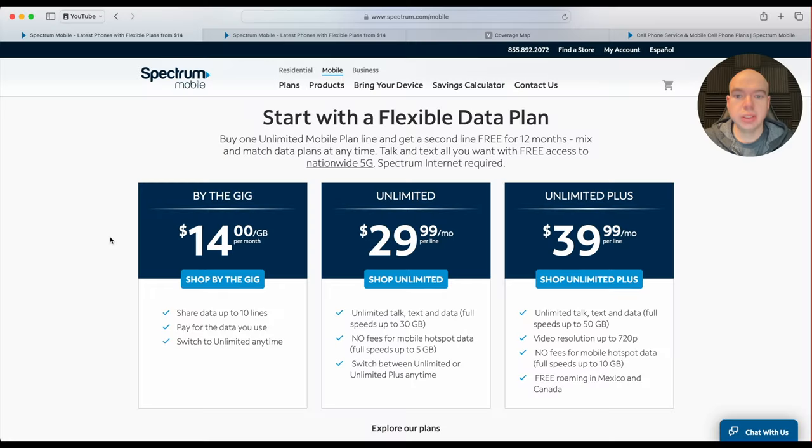Now, we're going to go ahead and move on to the plans here. So here are the Spectrum Mobile plans that are offered. The Buy the Gig, $14 a month per gigabyte. The Unlimited plan, which is honestly the most popular plan here, for $29.99. They have upped the data. We're going to talk about that. They also have the Unlimited Plus, which is not as well known, for $39.99 a month. And they did go ahead and bump the data up on that one as well.